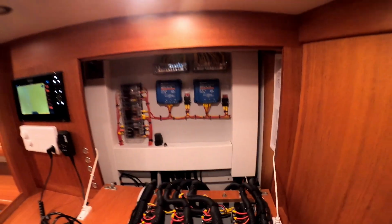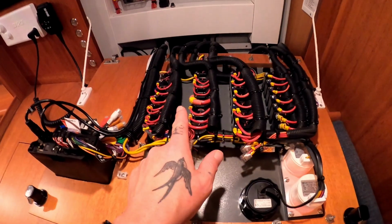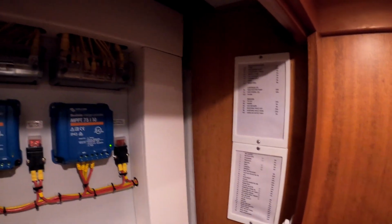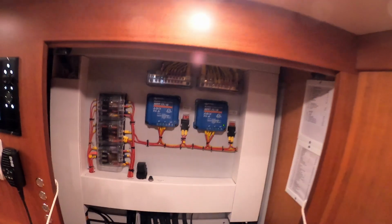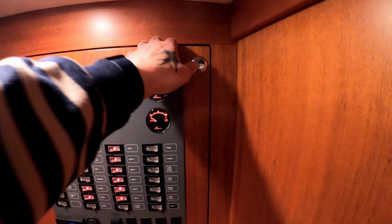We're going to have a look at Victron. If I've already done the video by then, I'll leave a link up here for you, but you'll see everything is numbered so that you can have a look at the catalogue, have a look at the list to see what it's referenced to, so it's really quick and easy to troubleshoot any of the problems.